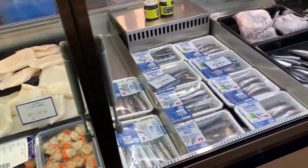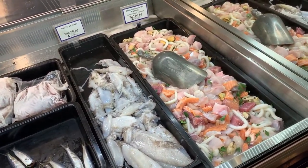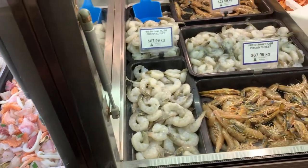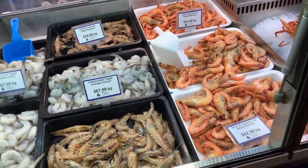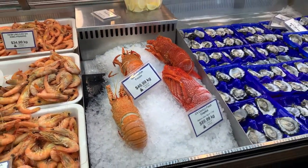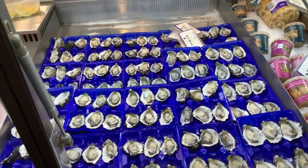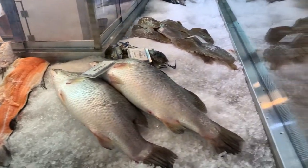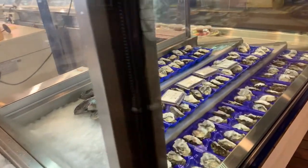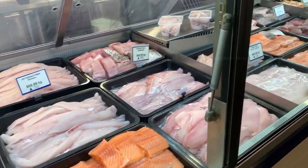Next, you can see squid pieces, sardines, and following them, there is a mixture of seafood available. There are plenty of prawns here. You guys can also see oysters here. South Australia is popular for oysters, and you can buy the best and fresh oysters from here. There are also some other kinds of fishes available here. As this shopkeeper said, most of the fishes and seafood were sold out early this morning. You guys can also see some other seafood items in this shop.